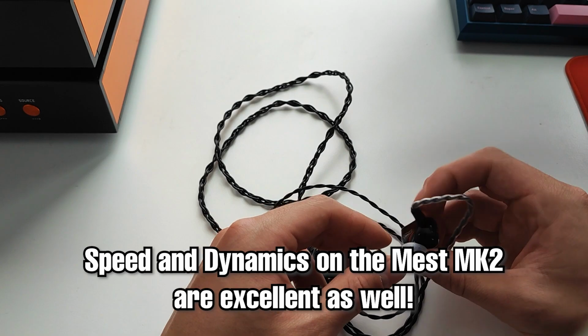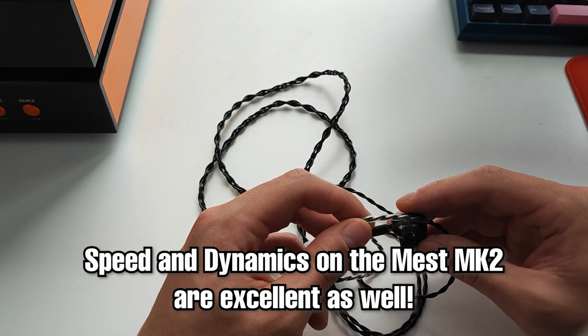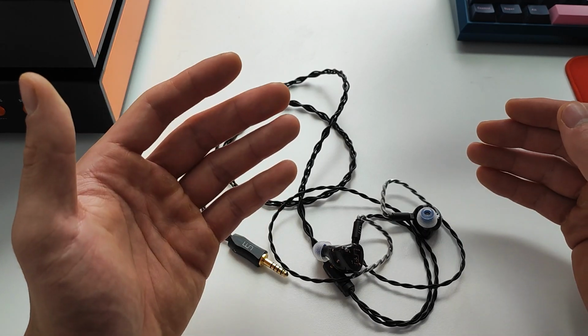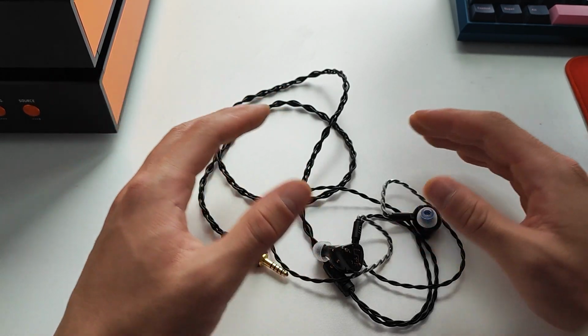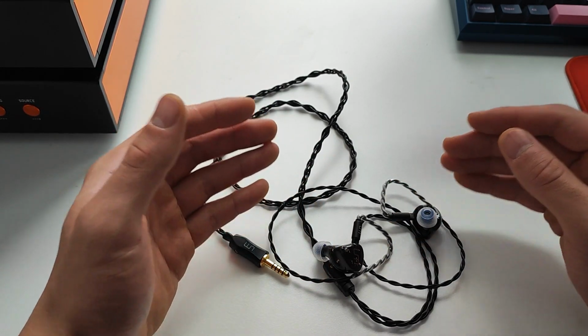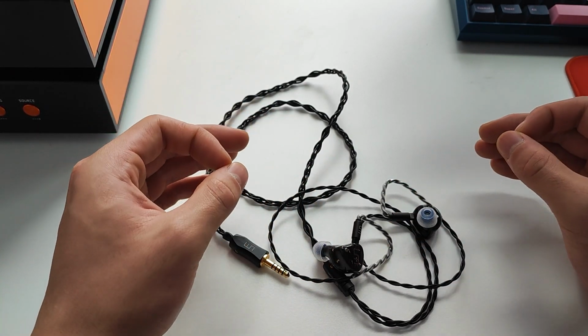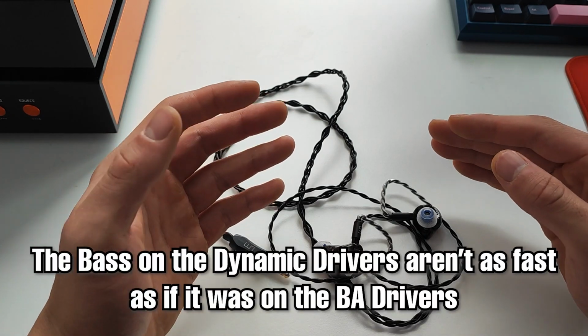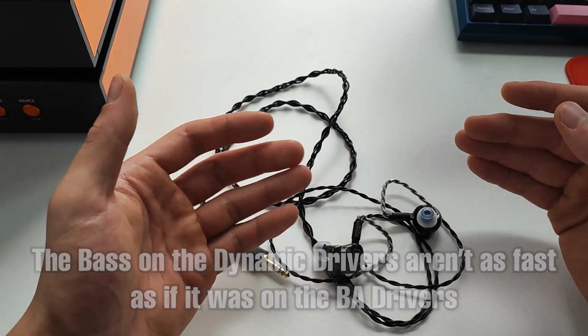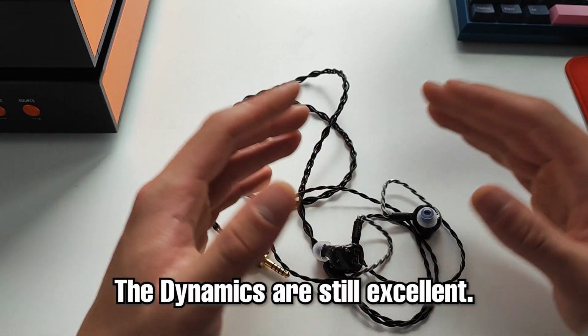Now, speed and dynamics on the Mest 2 are excellent as well. The IEM slams when it needs to. Volume contrast is especially good when the sub bass kicks into tracks. The treble also works its magic. It's so lightning fast. I love the speed of the treble. Those EST drivers are really doing things. I do want to say though, the bass being a dynamic driver isn't as fast as it would be from a BA driver. Nonetheless, the dynamics are still excellent.